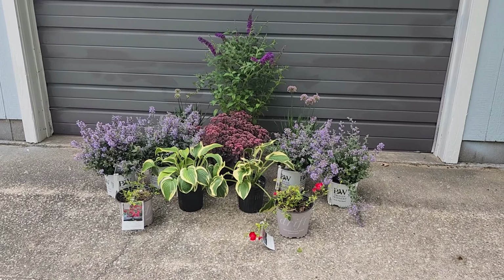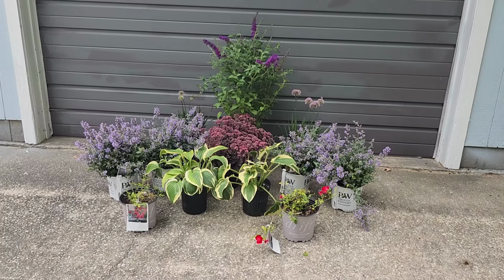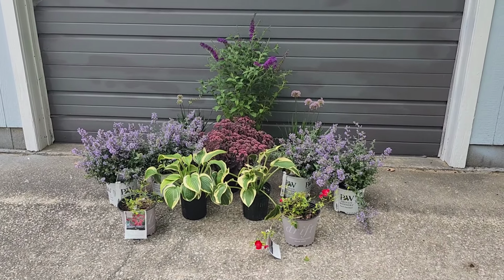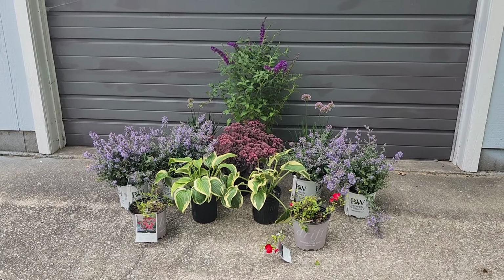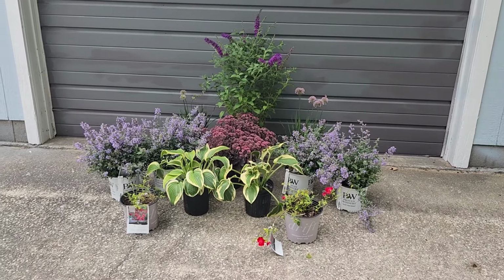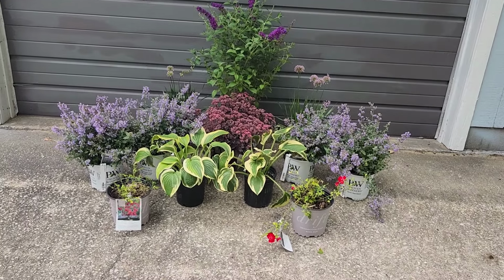So, at Myers, I wanted to get these red drift carpet roses the last time I was up, but by the time I looked at them and saw them, it was getting later in our trip, and I like to plant them first thing so that I can water them in the whole time we're here. They get a good start. So I figured, I'll come back. They'll have them on sale. They did. They were 50% off.